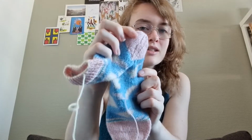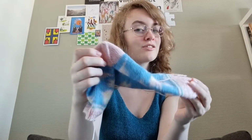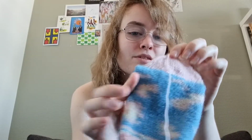The heel is an afterthought heel, which I'd never done before. So that was quite interesting to try out. Not really sure how I feel about an afterthought heel. But it was nice to try. It was kind of nerve-wracking to pick up the stitches and just hope that it would turn out okay and that I would not miss any stitches. But it went alright. I think this is an okay first attempt. And I have another sock to make, so I can try it again.